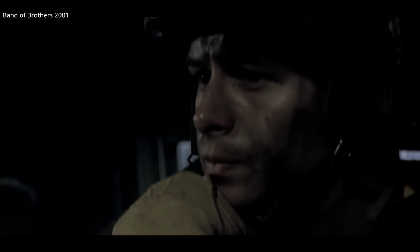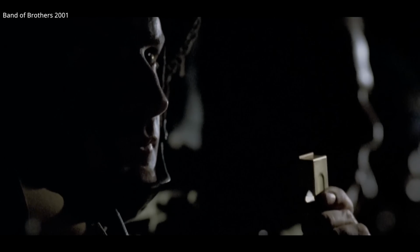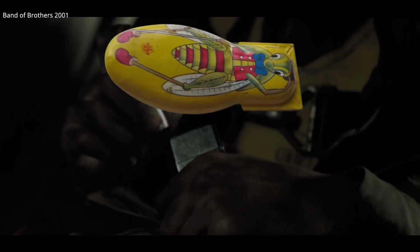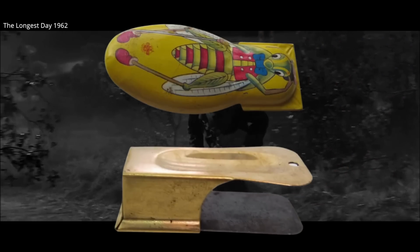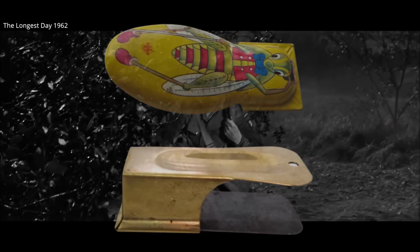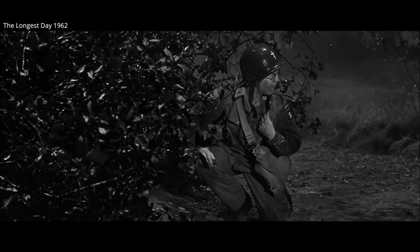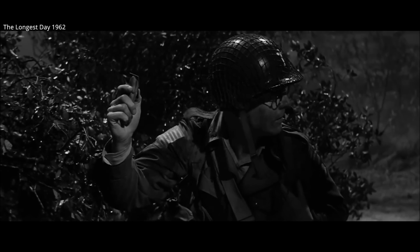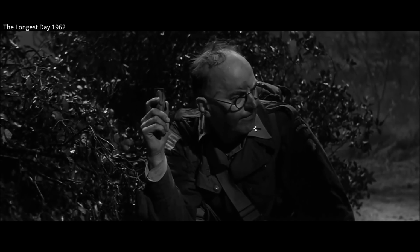These devices, issued in the thousands to American paratroopers just before D-Day, were called clickers, or crickets. They were originally a British children's toy, resembling a cricket, but modified for military use. The idea behind the cricket was that it would provide a subtle method of signaling one's presence.